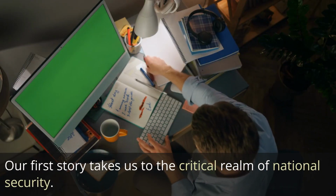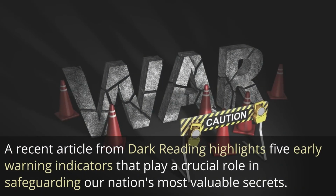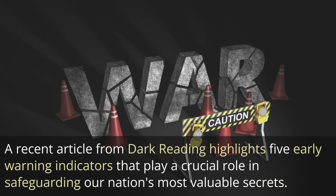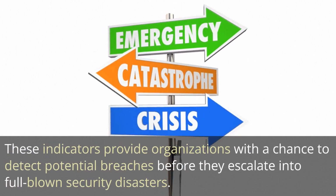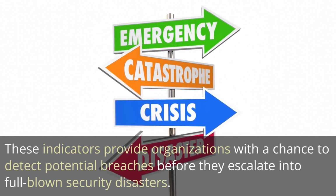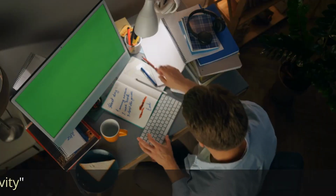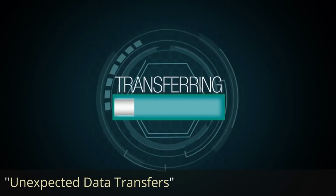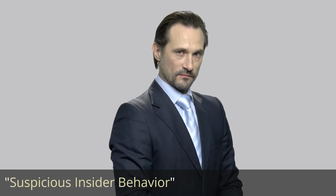Our first story takes us to the critical realm of national security. A recent article from Dark Reading highlights 5 early warning indicators that play a crucial role in safeguarding our nation's most valuable secrets. These indicators provide organizations with a chance to detect potential breaches before they escalate into full-blown security disasters. Unusual network traffic patterns. Unusual user activity. Unexpected data transfers. Unsanctioned device connections. Suspicious insider behavior.